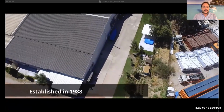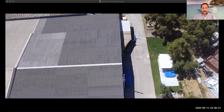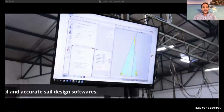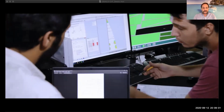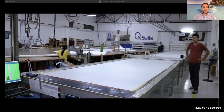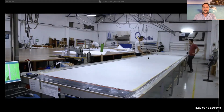QSails was established in 1988 in Izmir, located at the west coast of Turkey, starting with a couple of machines and staff. Now we have reached a 35,000 square meter annual production capacity with a team of 25 employees. Our production consists of Dimension Polyant from Germany and Contender Sailcloth from Holland. We have the ability to offer reasonable prices with the advantage of low labor cost, high volume, and additional discounts from the cloth manufacturers. We are offering 3 different sailcloth types for Amel yachts.